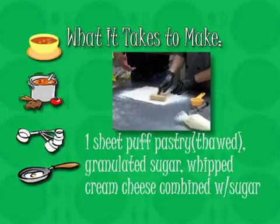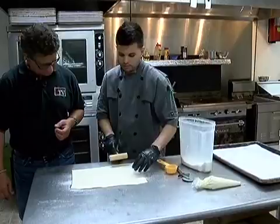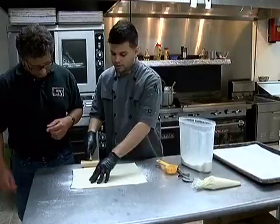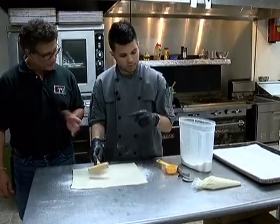Now this quesito, is that kind of like a traditional dessert? Yeah, it's a traditional dessert from Puerto Rico. There are many ways to do it. You can roll it, you can fold it. But it's mostly cream cheese, and sometimes they put guava too, pasta guayaba. That's really yummy too. But the popular, typical one is cream cheese, and that's the one we're going to make.